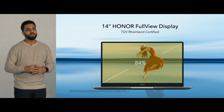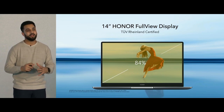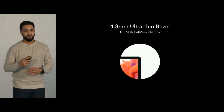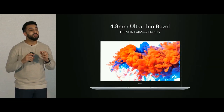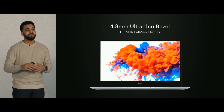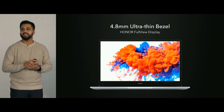And along with this, the screen has also been laminated, and that's going to prevent any glare happening on the screen from any direct sunlight. When it comes to that screen experience as well, the bezel is only 4.8 millimeters thin. Again, when you're looking at your laptop, you're not going to see a lot of material. You're just going to see the screen itself.